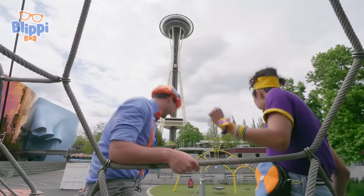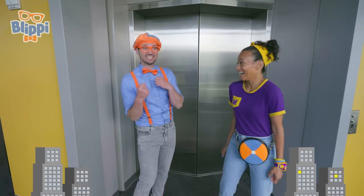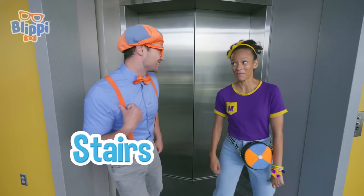Whoa, Blippi, check it out. The elevator that will take you up 52 floors. Whoa, that's really high, I'm excited. I know, me too. Wait a second, I have an idea. Are you thinking what I'm thinking? Yeah, a race! I'll take the stairs. I'll take the elevator. All right, and we'll see who wins. Yes, let's do it. Ready? Yep. Three, two, one, go!